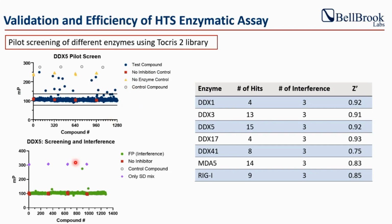And this data shows the interference. We ran a separate assay to see the signal: is it interference or is it a real hit? And you see here these two compounds are probable interference. So this is not a hit. After getting the interference, I then ran the dose response curve. Here I will show you these two compounds I ran for the dose response curve. I didn't do all of them, but for example, I will show you these two.